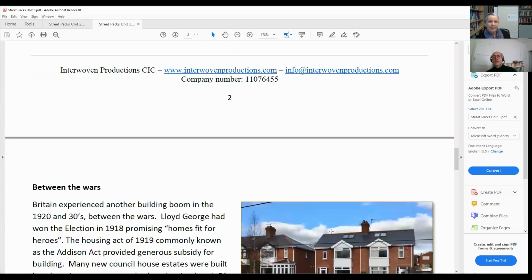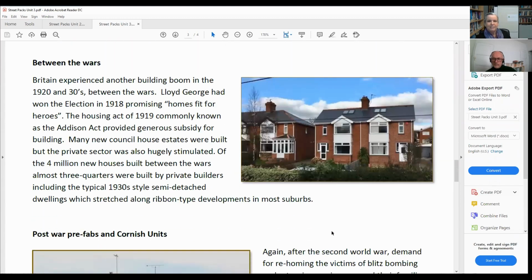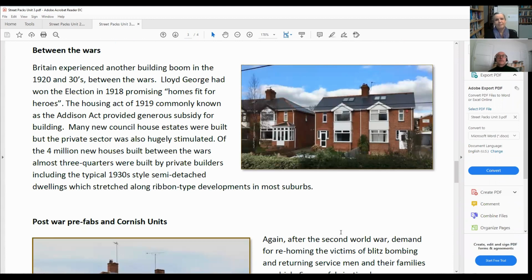And finally, again, I'm scrolling, something very familiar to all of us: between the wars in the 1930s, there was a huge building boom, probably one of the biggest the country's seen, of both private builders and local authority. This is when a real expansion of council estates happened between the wars. So the 1930s semi is something that will be very familiar to all of us.